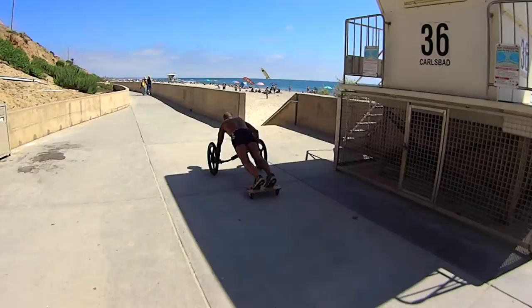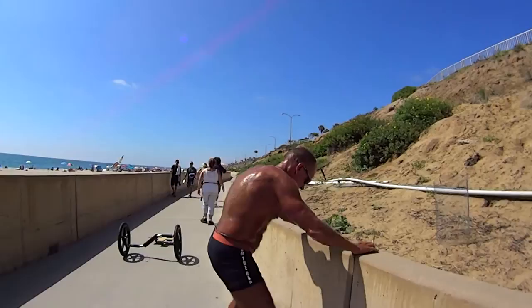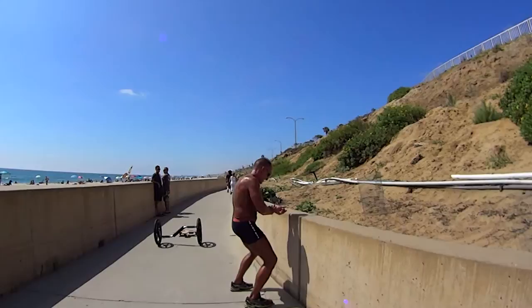Continuous movement. Haven't stopped. Kicking ass. So I'm getting a cramp in my heart, chest, you know, from this. I know it's getting aerobic. Yeah. I check my pulse. It's up there.